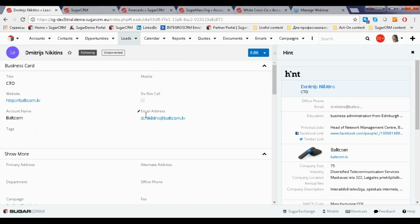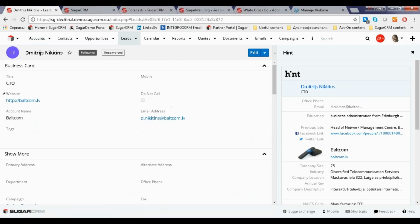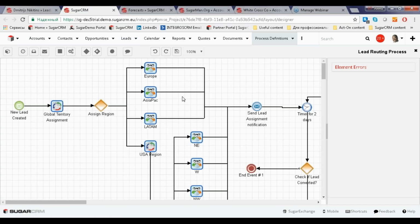Based on any piece of the imported information, you can then change the responsible sales rep, who will then guide the lead further through the process. Sugar enables it with a special tool called Advanced Workflow. This is how it looks like. It is easily configurable, and with the help of it, you can automate your day-to-day tasks like managing approvals, sales processes, handoffs, escalations, etc. You can design whichever process you want and make it look the way you want it to look.